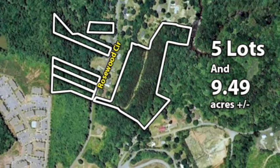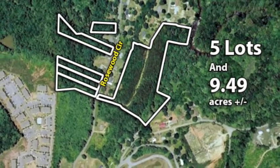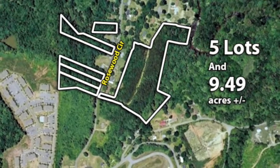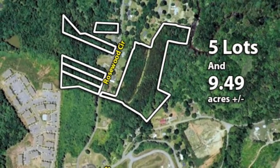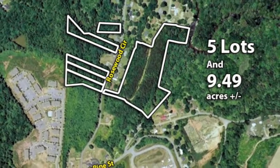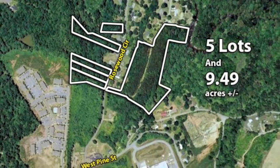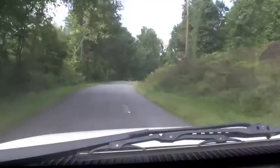As we travel down Rosewood Circle, the lots are going to be on the left-hand side of the street, and then the road will go down and circle around and come back up, and the 9 acres will be around on the other end of Rosewood Circle. There is a possibility that 9 acres could be developed, and Terry's going to talk about that in just a few minutes when we get outside of the truck.